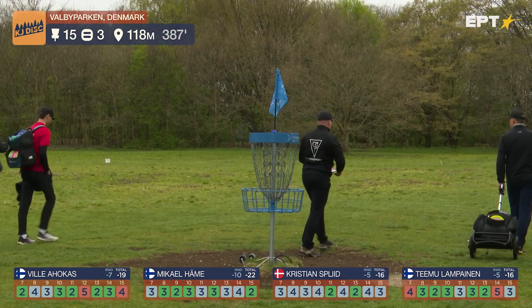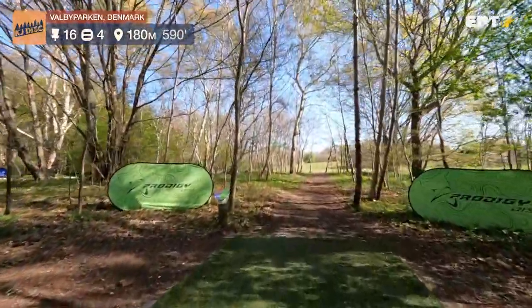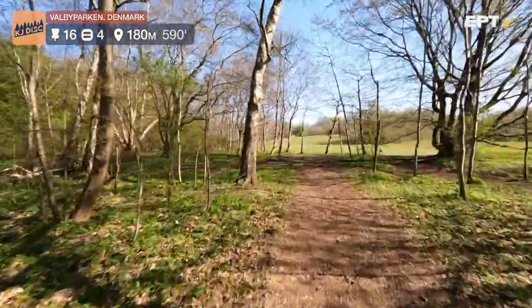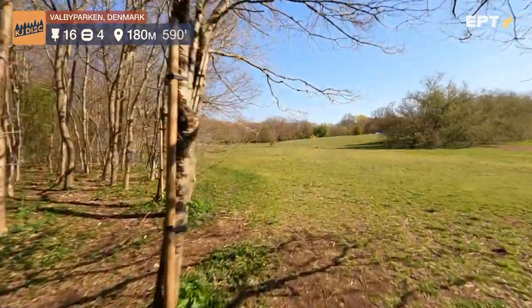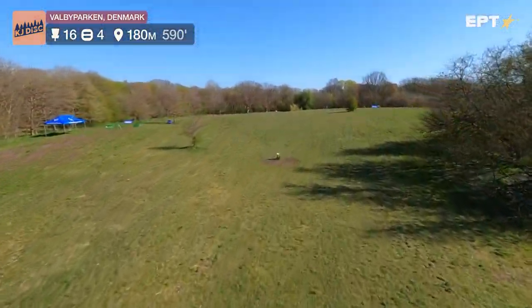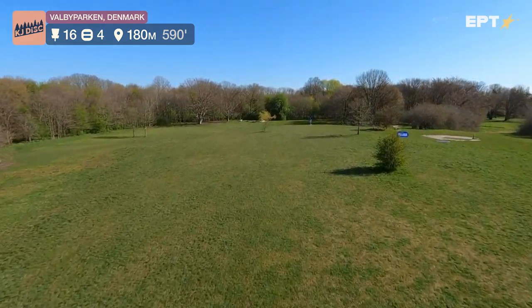So if you can extend that hot round, he's going to bring home some nice cash. Yeah, so 16 here, 180 meters. Gonna clear this gap, get it out in the opening. It doesn't matter where you land, you just gotta get out.